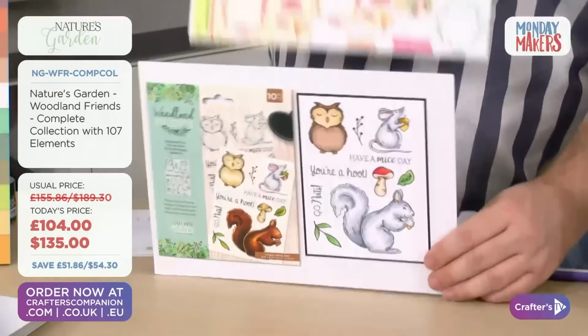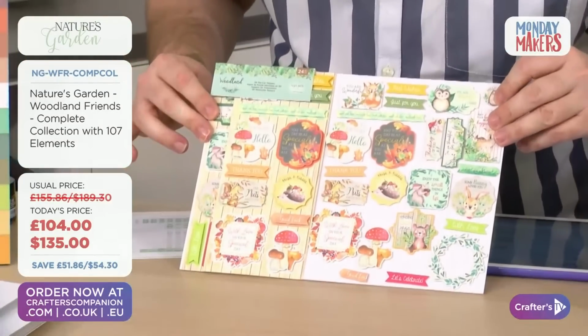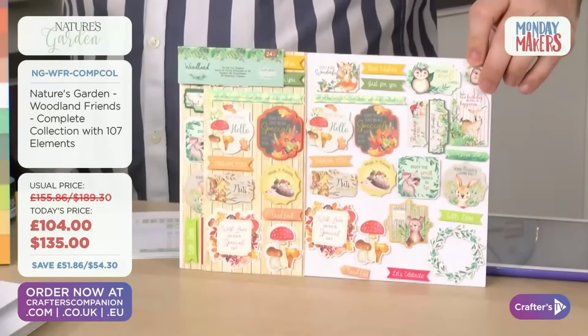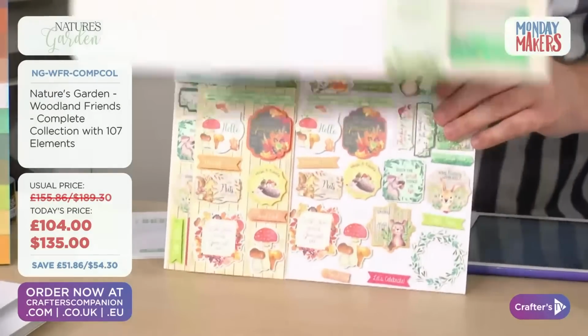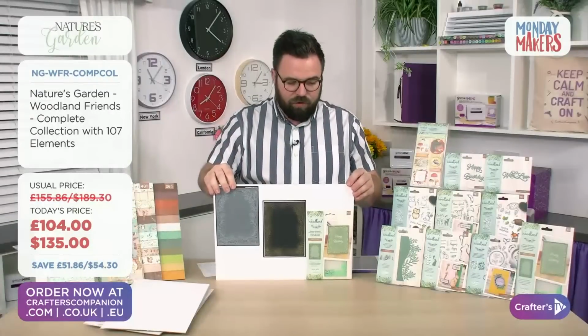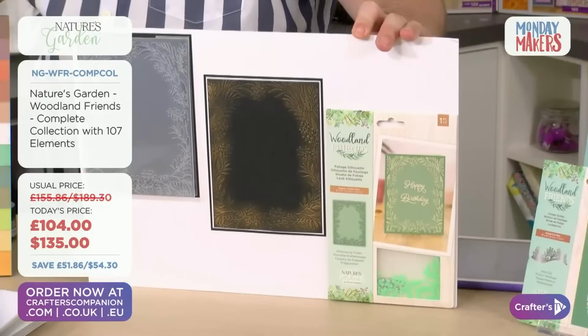Now, first time we've done this in a collection, but you've also got all of these toppers here. These are your 3D die cut toppers. They're great toppers. They make great stoppers as well for things like your easel cards if you want to use them for that. We've then got an embossing folder in here as well. So this is your foliage silhouette embossing folder. We've then got stamps and dies as well.